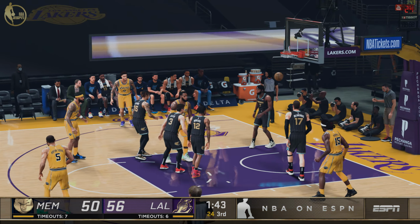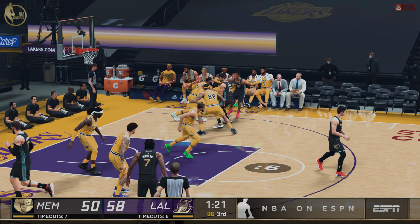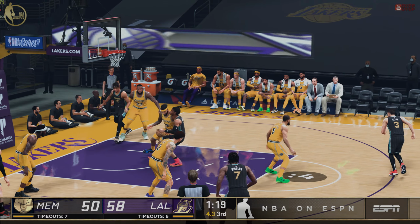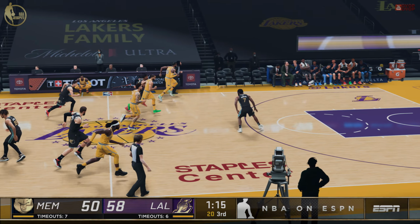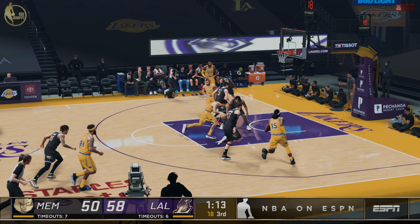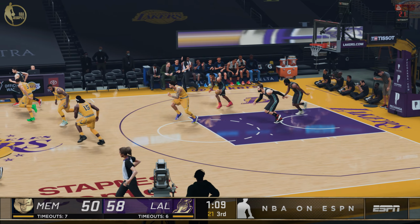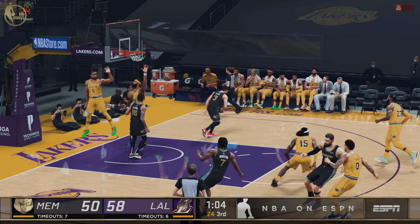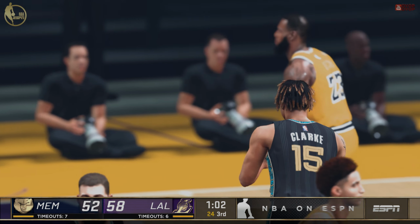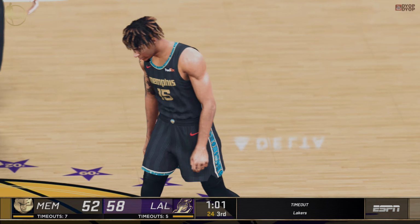LeBron drives in, and the basket is good. James has got 6 here in this quarter. Morris against Morant, and it's sent back by Morris. And they continue to control the glass. Guys, I think they've simply been the more physical team, and that's why they're ahead. The Grizzlies trail by 8. Allen dishes to Clark, and Clark slams it in. I'll tell you, they're right in this. We'll see if they can maintain momentum.